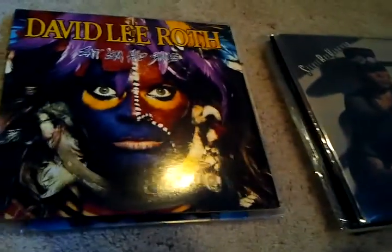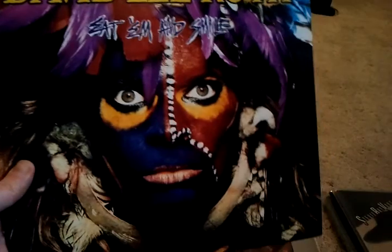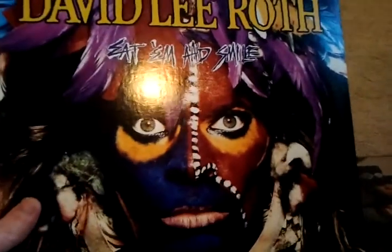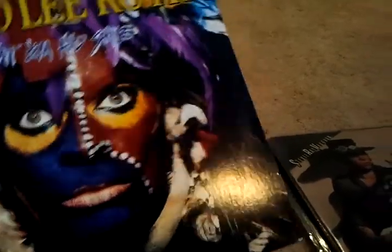And also in his dollar bin here, David Lee Roth, Eat 'Em and Smile. Yankee Rose by itself is worth $1, if not more. But I used to have the 45 when it came out as a kid, and I believe it came out in '88. So I was happy to find this. I mean, for $1 and it's in great shape. Cool.